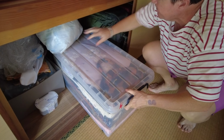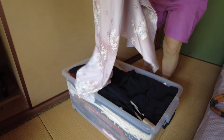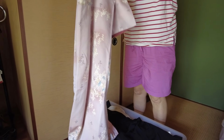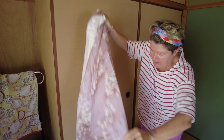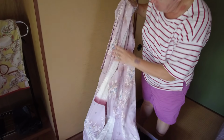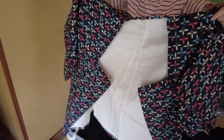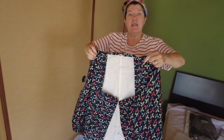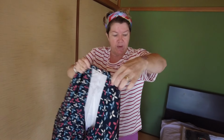I decided to keep. It's a shame that they're just left here. So my plan is to wash them all, clean them all, and then place them in each room so that people can use it. And they had the long one and the short one. So I believe this is like the jacket for the cold to be placed on top, right?